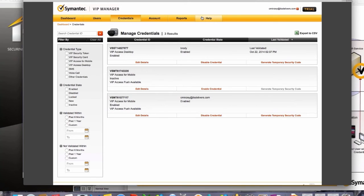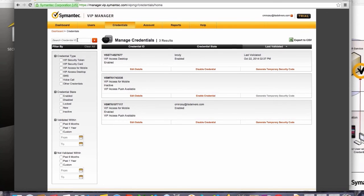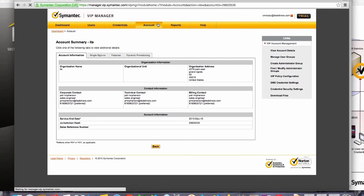So the Credentials tab will show you what user credentials are being used. As you'll see, this one is VIP Access for mobile, so this would be the smartphone app, and it is inactive, and it'll tell you the state and the details. So Credentials just gives an overview. You can look by the state of the credential. If you, for some reason, have thousands of users and this user claims they can't get in, and you know that their credential is just disabled or anything like that, you can search this way.